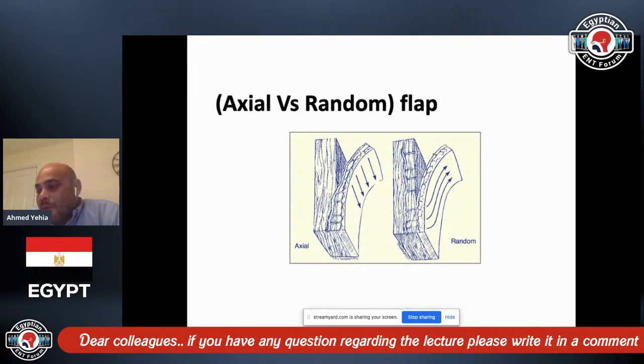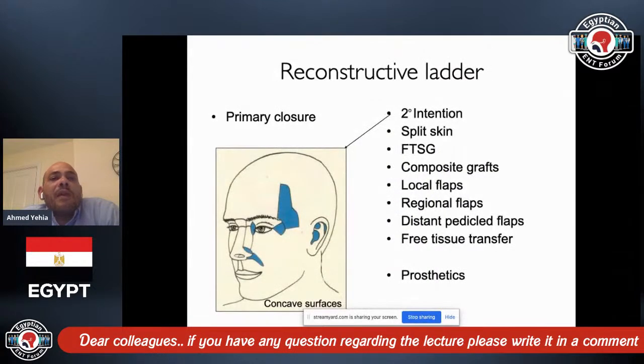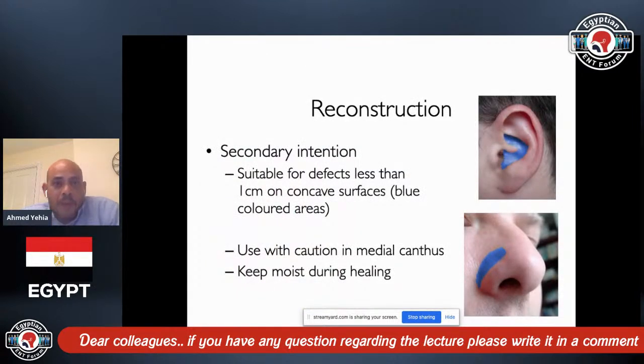Axial flap depends on an named blood supply, like the forehead flap or the nasolabial flap, supratrochlear or the angular artery. Or random flap, which mainly depends on the blood supply between the subcutaneous and the muscular area. And then think about your reconstructive ladder: primary closure, secondary intention, split skin graft, full skin graft, composite, local flaps, regional, pedicle, free tissue, prosthesis.